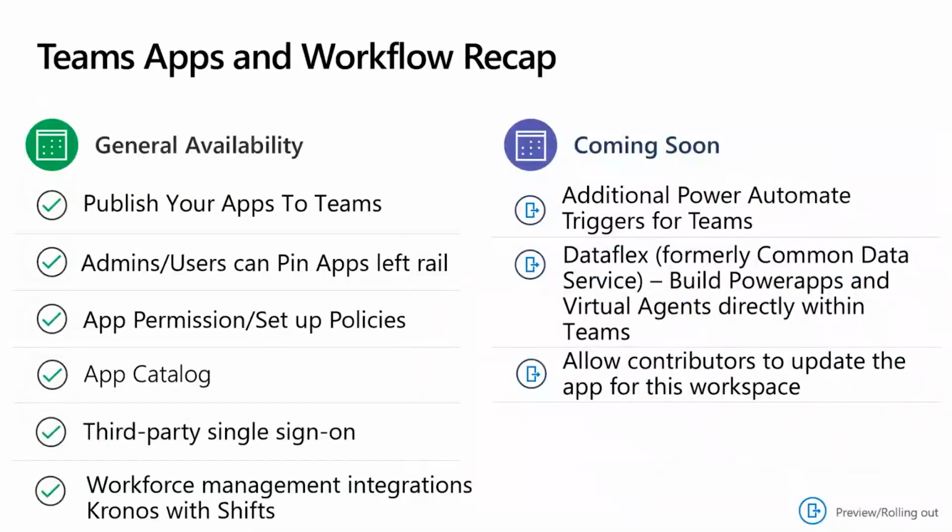All right, general availability. Of course, you can publish your app to Teams. The admin can control, or the user can pin the app to the left rail. You've got, of course, app permission policies and setup policies. You now have an app catalog, so you can block apps just out of the box right away. You've got third-party single sign-on that came out, and then Kronos inside of Shifts integration.